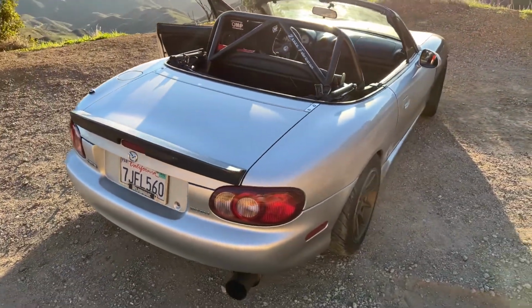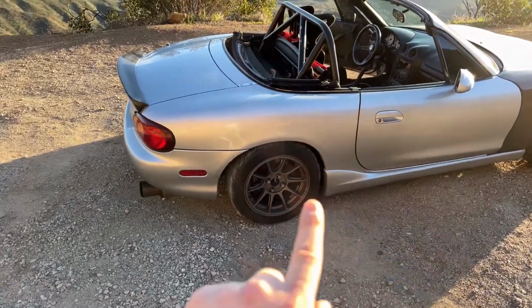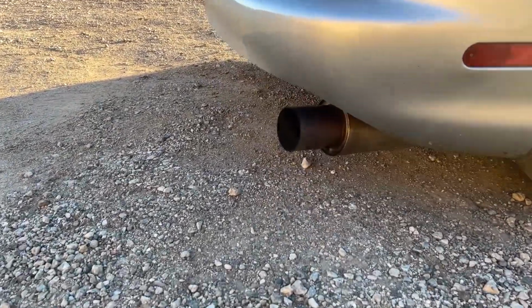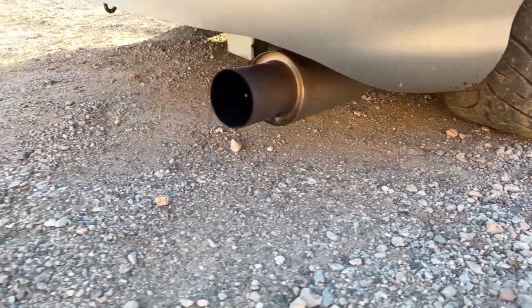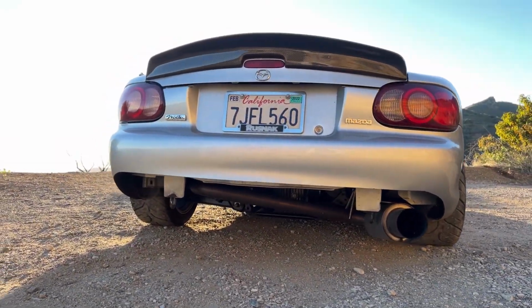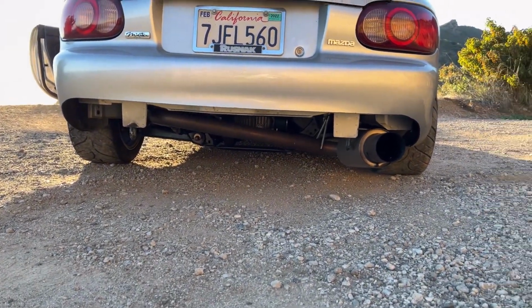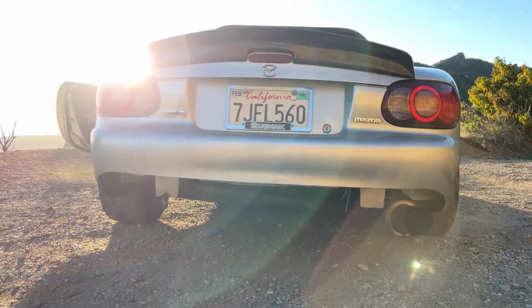But yeah, so what else do we got here? We got the OEM side skirts. I got some eBay exhaust. I think it's a Monza or something exhaust, but it sounds great. I also did the bumper cut on here. You could feel the difference, like the parachute effect and everything, but I don't know. It makes it look pretty good and pretty aggressive.